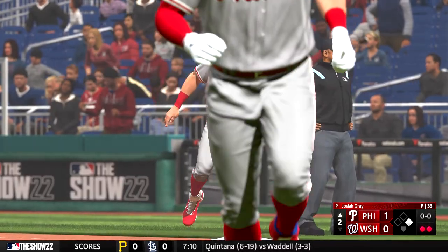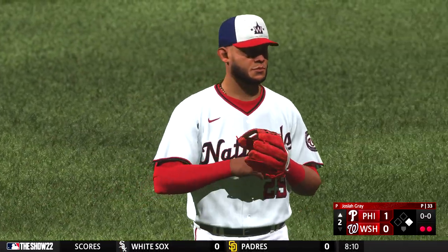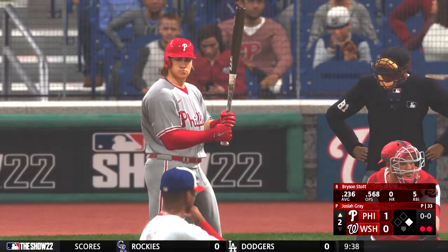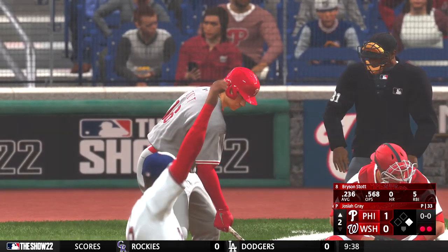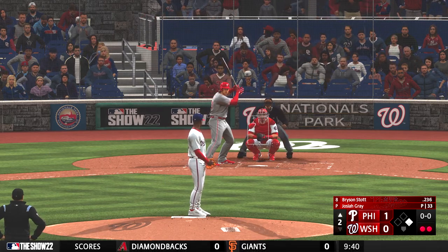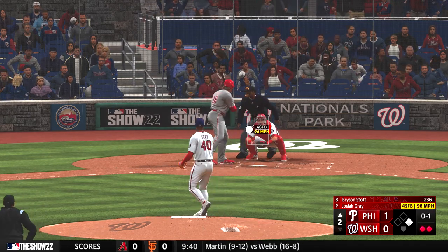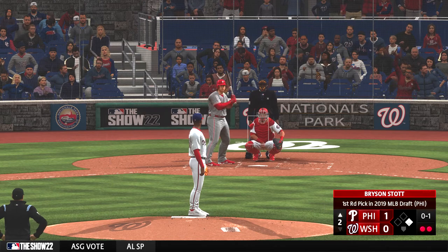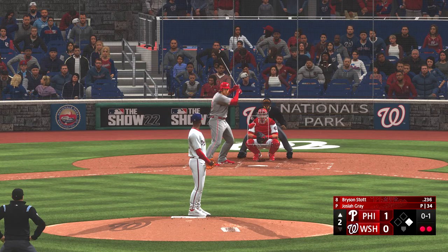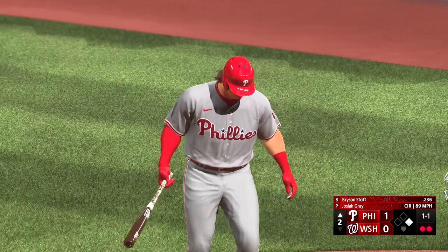The shortstop, Bryson. Man at first. Here's the shortstop at the play. That's in there for strike one. Two outs. Pitch misses there. Ball one.